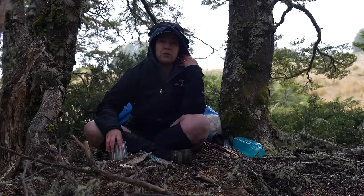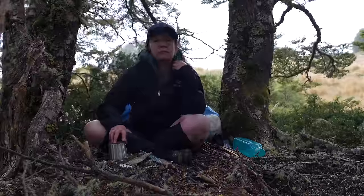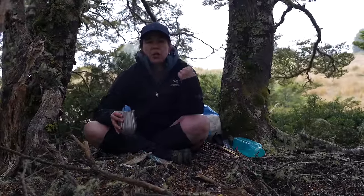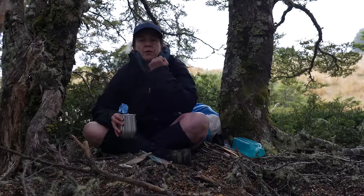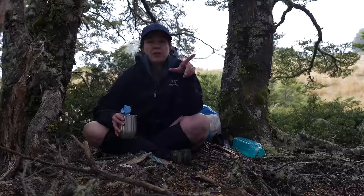But this weather is no joke. It's freezing, bitterly freezing. I'm gonna have this cup of tea, and then I'm gonna change into my long trousers. You can see how pink my skin is. I'm cold. Warm through my chest, I'm beautifully warm. My hands are cold, my legs are cold. I'm gonna change into my long trousers. I'm gonna put my rain pants over the top.